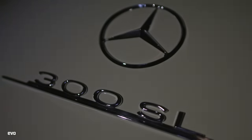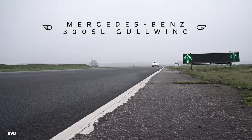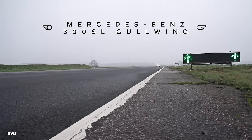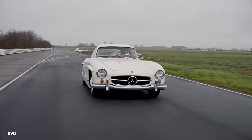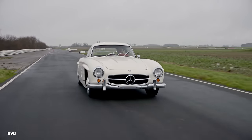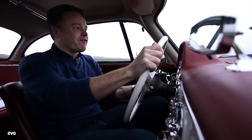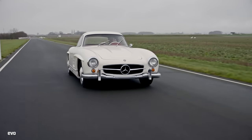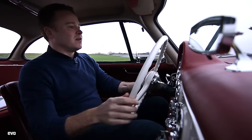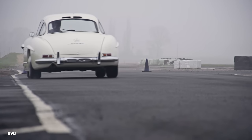It's the Mercedes 300 SL Gullwing. It's 61 years old, and it's a peach. This very car will be auctioned by RM Sotheby's in Paris on the 3rd of February. You must watch it. Evo will be streaming the auction live. You'll be able to see this car on the block. What a car. What a beautiful, beautiful car.